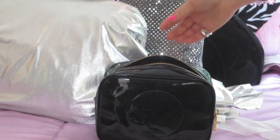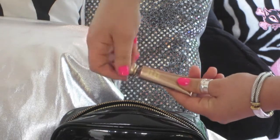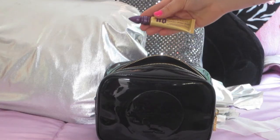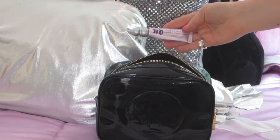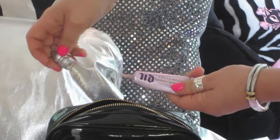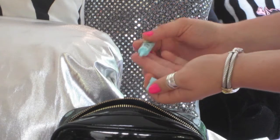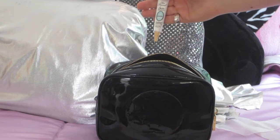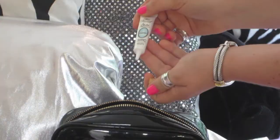And the case that I am holding everything in is my Tory Burch case. I'm just gonna hop in. I will be bringing my Urban Decay Primer Potion in the color Sin. I'll also be bringing it in the color Greed, which is like a nice gold color. Then I'll be bringing the original, which is almost gone after 3 years. I'll also be bringing my sample size of the Too Faced Shadow Insurance, and the one in the Candlelight version as well.